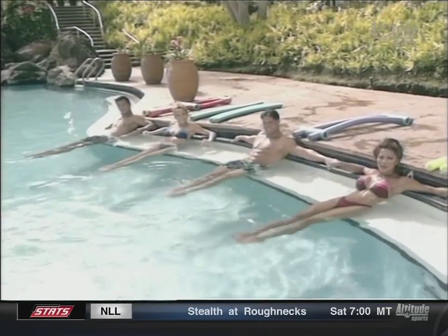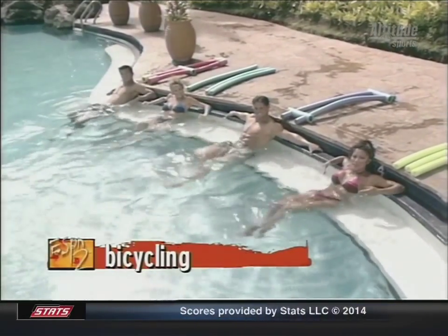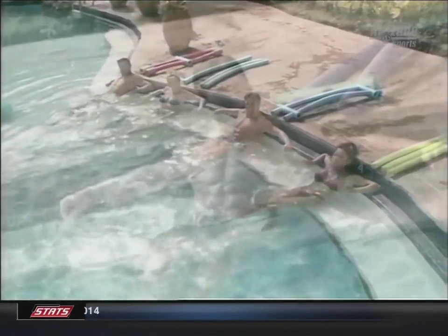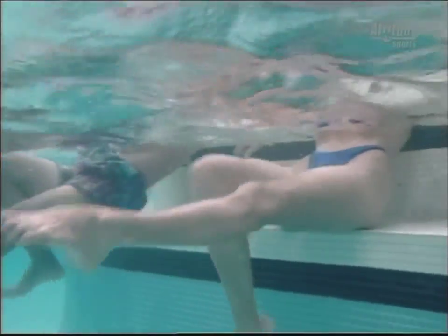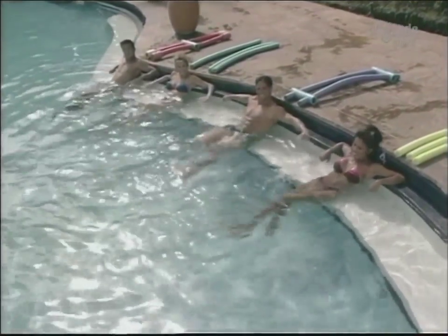Okay, everyone, it's time to ride our bicycles. Let's ride the bike, the Aquaflex bike. Again, keeping the abdominal muscles tight. Notice the upper body is not moving, just the lower body. I'm going to show you some fantastic exercises you can do right in the pool for your abs so you can get that flat washboard tummy. Whew. Hard to do this without splashing.